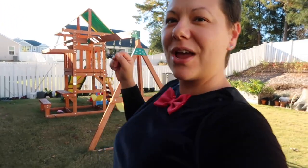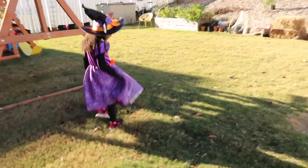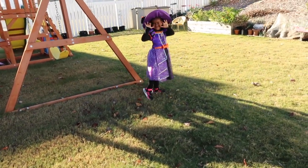We are dressed. We are about to go trick-or-treating. We are all dressed and ready to go. So I'm just checking something in the backyard real quick, and we're gonna be ready to trick-or-treat. Look at Mini Witch. Mini Witch, let me see you. Do a spin around.